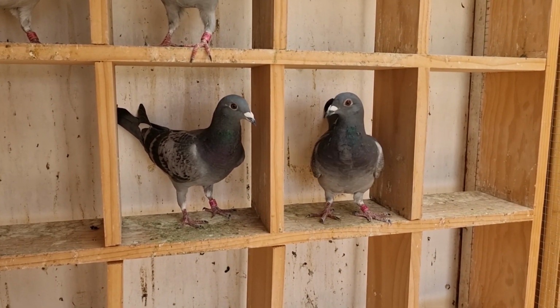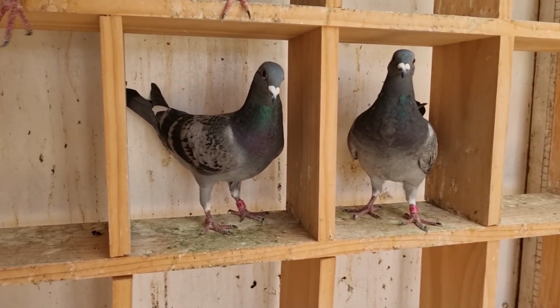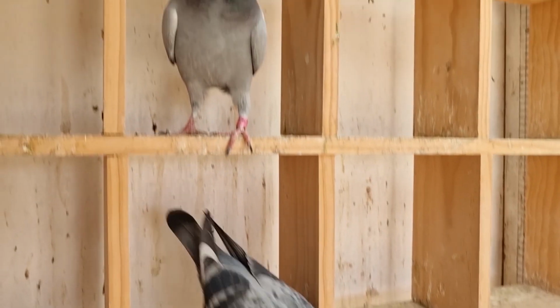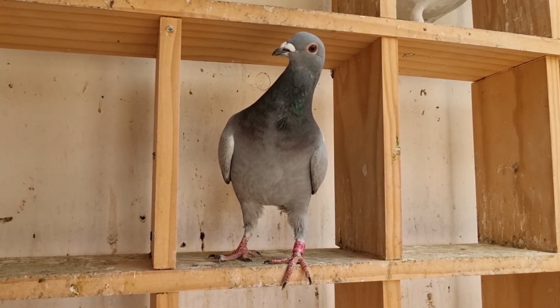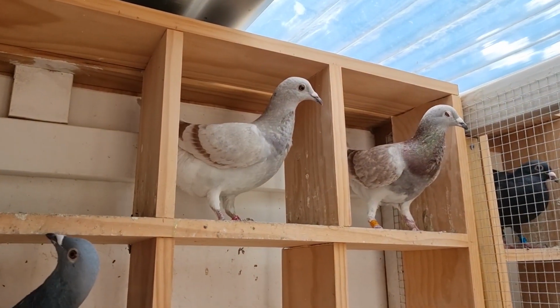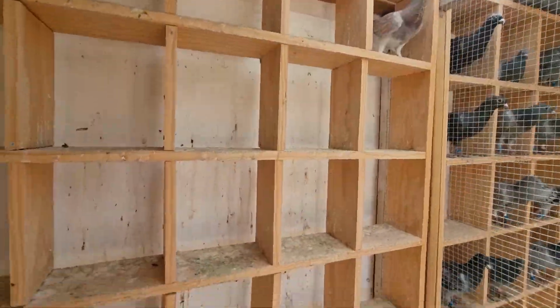And they're looking pretty good. So these are 2 sons of the red checker cock. They're very muscly little things. That's the first one of Leo and Storm. I've only got 3 out of them this season. And the red checker cock's got a little hen as well, which is not too bad actually. She's small but very muscly, so I reckon she'll be a little rocket.